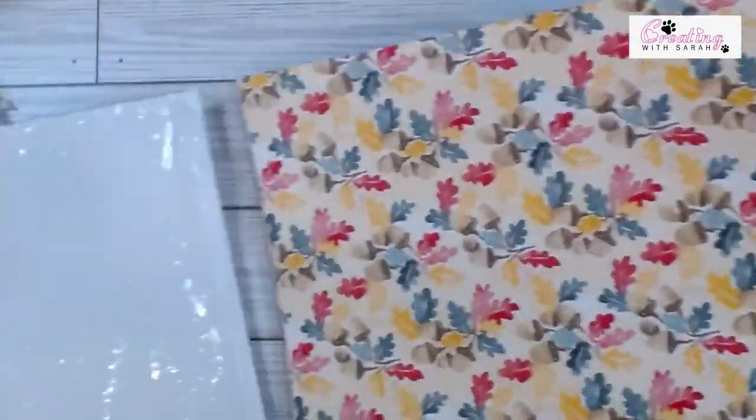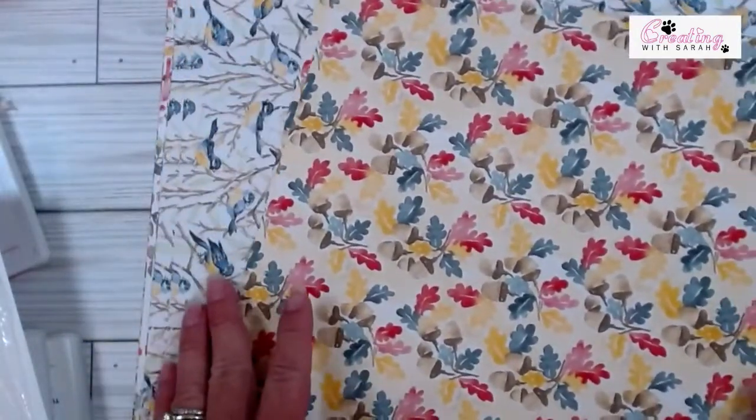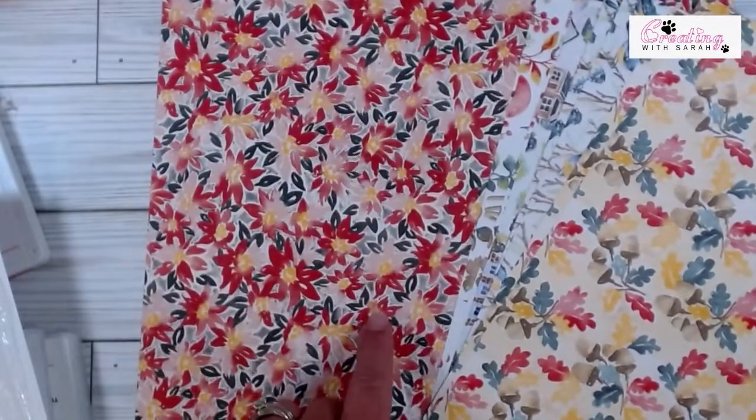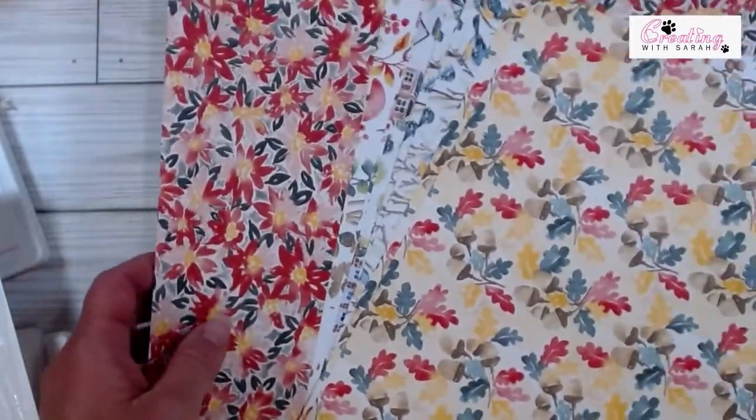And then here is the designer series paper. And I think I'm missing a couple sheets out of this pack just because I've already used it, but you get the gist of what it looks like. And you actually get a Christmas design as well.